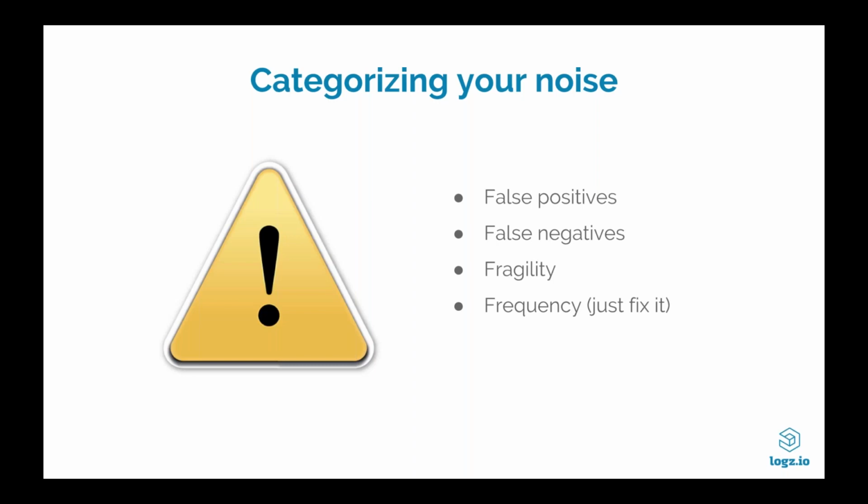You might also find for the last two that certain systems or services are just chattier than others, and it might not be legitimate noise in the sense that it's fragile. You might want to look at that and see if it's something that you can fix if it's frequently breaking. If it's the same error message all the time and it's not a false positive or negative situation where it just needs to be reconfigured, then you can fix it and eliminate all that extra chatter without having to worry about your noise endpoints or anything else like that.